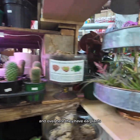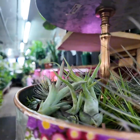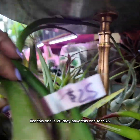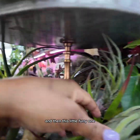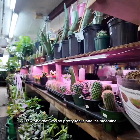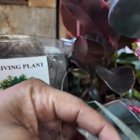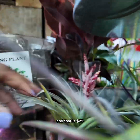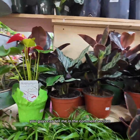And over here they have air plants. The air plants, they have tiny ones for $7. And then down here they have larger ones, and they're individually priced. Like this one is 20. They have this one for $25. And then this little furry one. And there's some that are blooming. I saw one that was so pretty. Focus. And it's blooming. See that? And that is $25. I thought I heard that when they bloom they die, but I'm unsure of that. If that's true, you guys can tell me in the comment section.